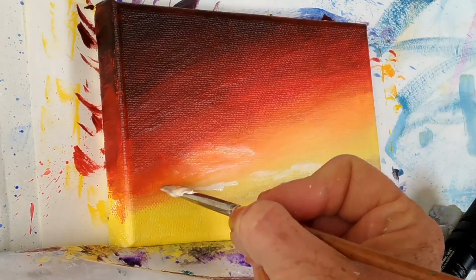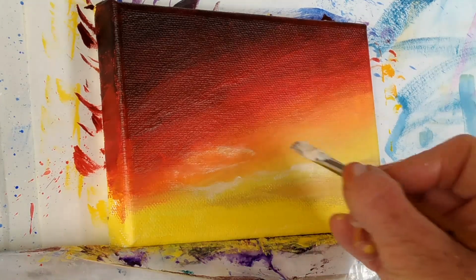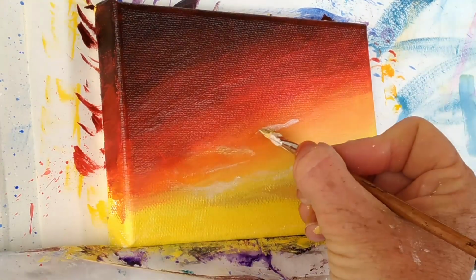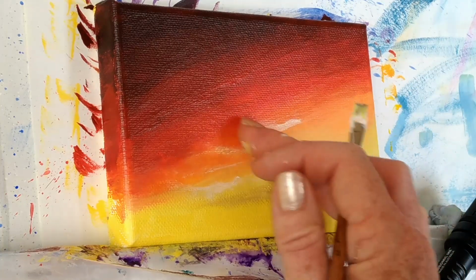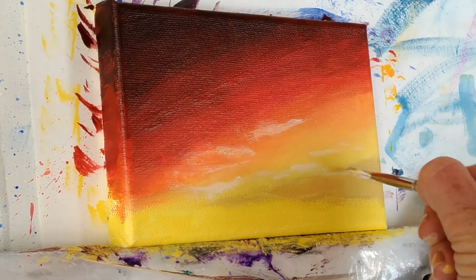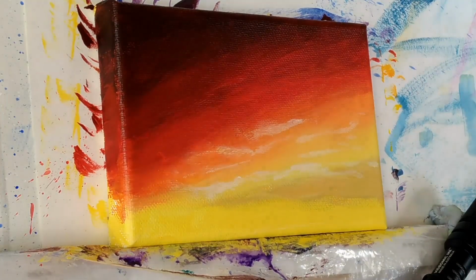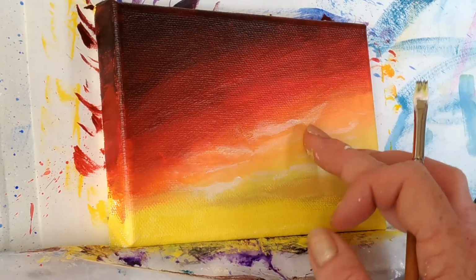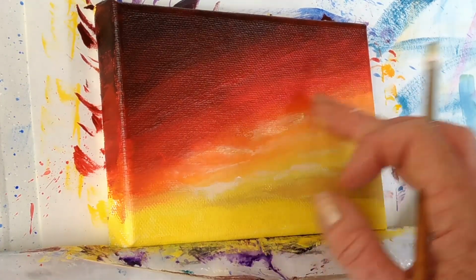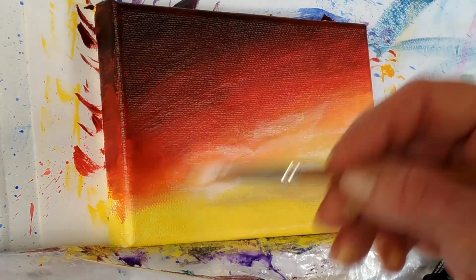So the bits where the sun will be highlighting the clouds is what we're trying to do here. Just put a little bit more water on my brush. And dipping my finger into the water so I can spread those clouds out a bit. I'm trying to kind of keep that upward flow that the picture has.